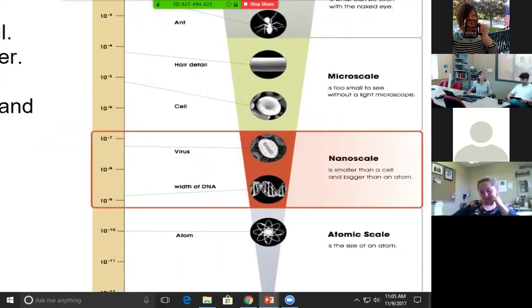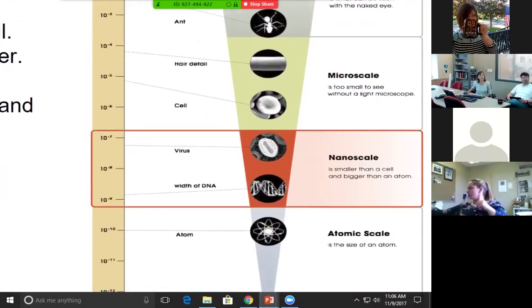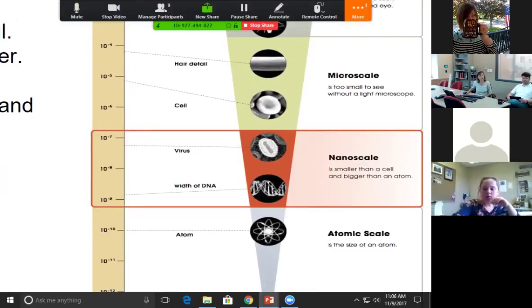So on a slide scale, if I go up and down, okay. The macro scale is what you can see with your eyeball. So humans and ants, you can see. We work down here in the nanoscale where we are actually making things that are the same size as viruses, as DNA. We'll also work in the micro scale, which is millionths of meters, where things are the same size as one of your red blood cells. And so we have the technology to make things in that size range.